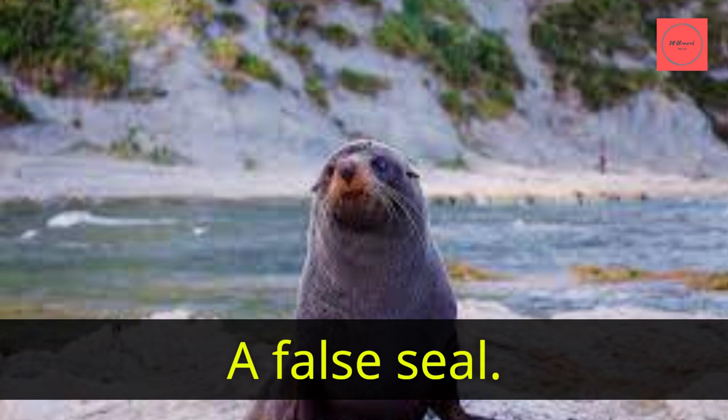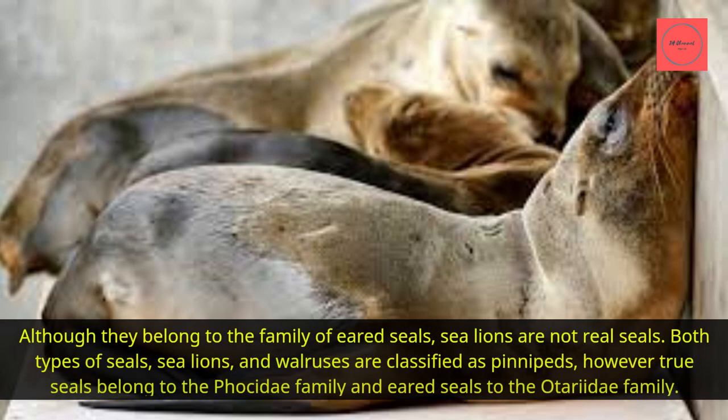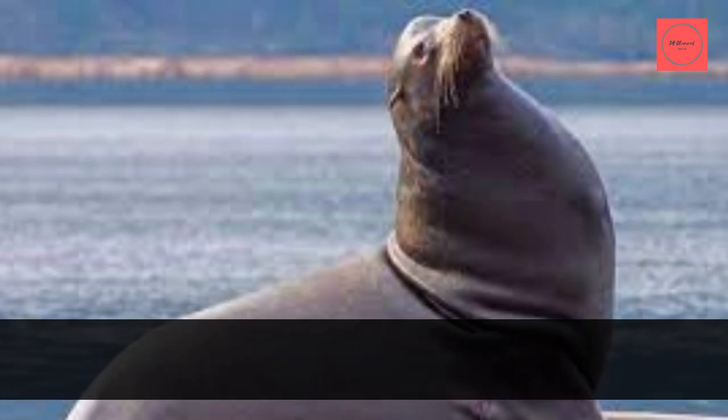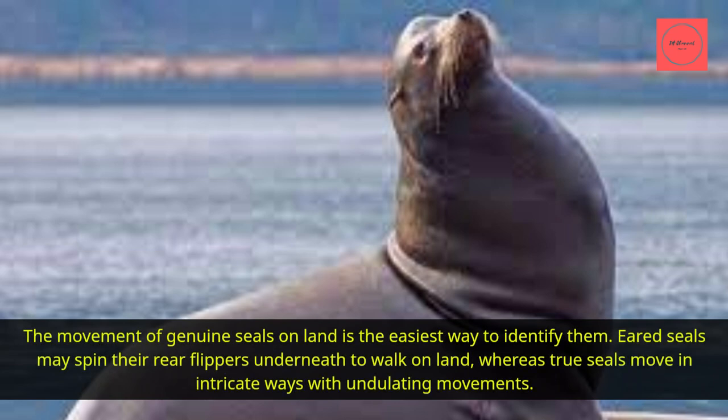A false seal. Although they belong to the family of eared seals, sea lions are not real seals. Both types of seals, sea lions and walruses, are classified as pinnipeds. However, true seals belong to the Phocidae family and eared seals to the Otariidae family. The movement of genuine seals on land is the easiest way to identify them. Eared seals may spin their rear flippers underneath to walk on land, whereas true seals move with undulating movements.